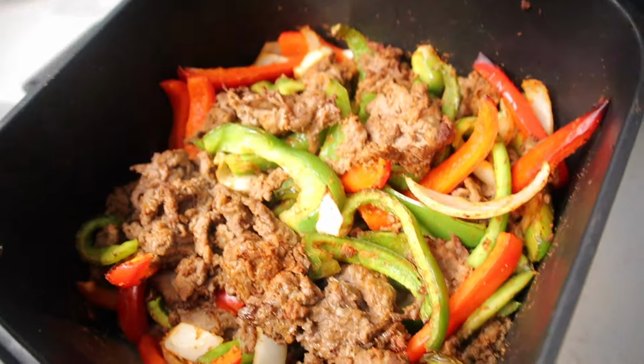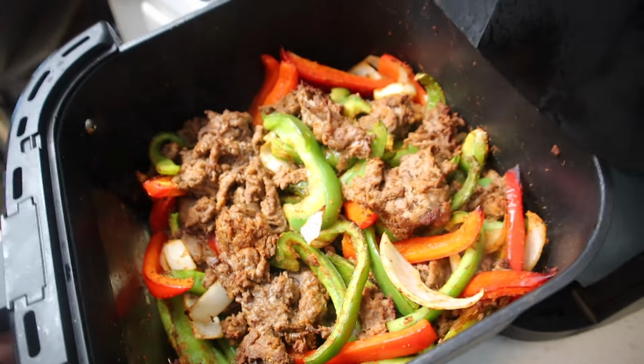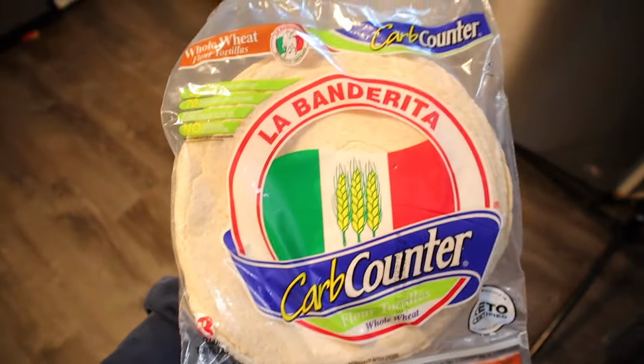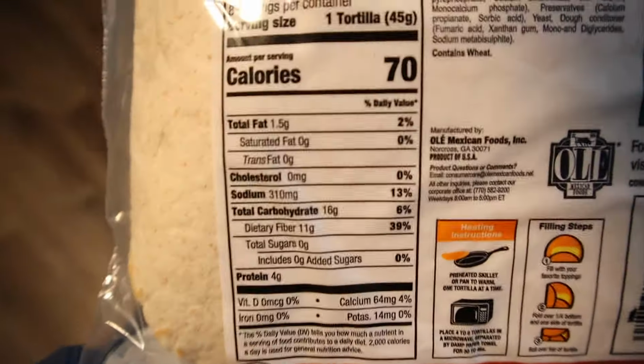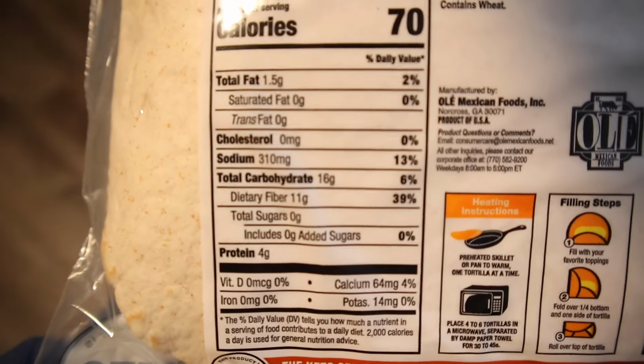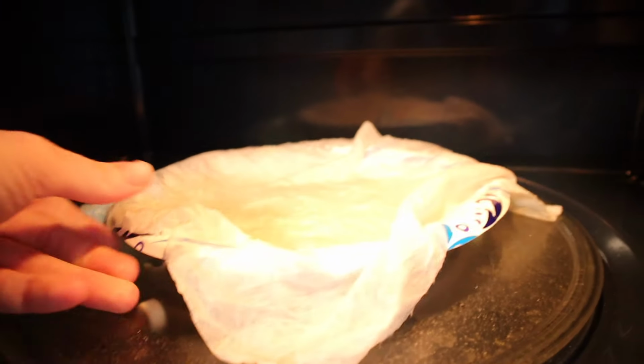But it came out really super yummy. Really, really good. Really, really quick. Quick, easy, simple meal. So Chris picked up these flour tortillas for me. They're carb counter. They have 16 grams of carbs and 11 grams of fiber, so 5 net carbs per tortilla. I usually get the Mission Carb Balance wraps, but these are the ones that he picked up for me.